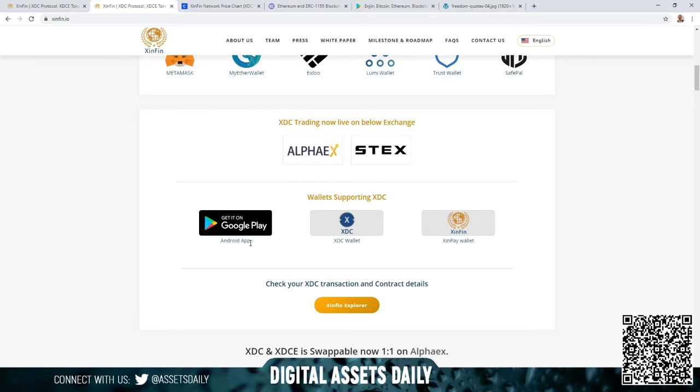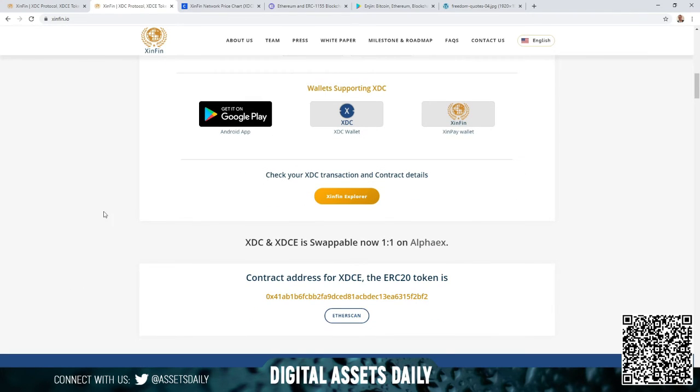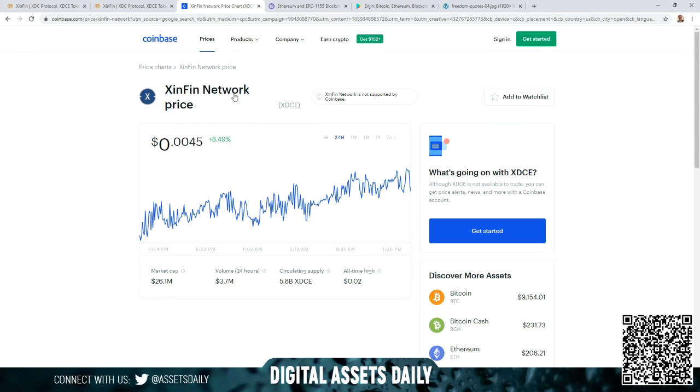And again, here you have, if you have your Android app downloaded from your Google Play, you have the XDC wallet here and the ZenPay wallet there. You also, the iOS, go into your App Store and you can download as well the, we're going to get into that next, Enjin wallet. So we'll get into that in a few seconds.